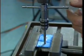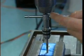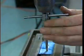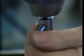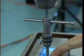Applying a slight amount of pressure with the hand feed maintains contact between the guide and the tap handle. Be very careful here that you do maintain some pressure. If you don't, it's quite possible for the tap to slip out and break the tap.